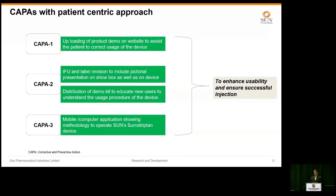The second corrective action taken is the IFU and label revision to include pictorial presentation on the show box as well as on the device, and distribution of demo kits or trainer devices to the patient so that they understand exactly the correct use for a successful injection. The third corrective and preventive action is a mobile or computer application showing the methodology to operate the sumatriptan device. All of these corrective actions are to enhance usability and ensure successful injection.